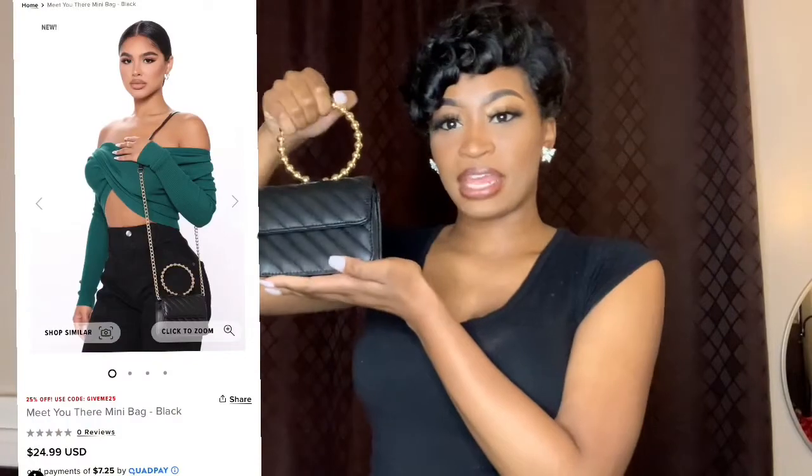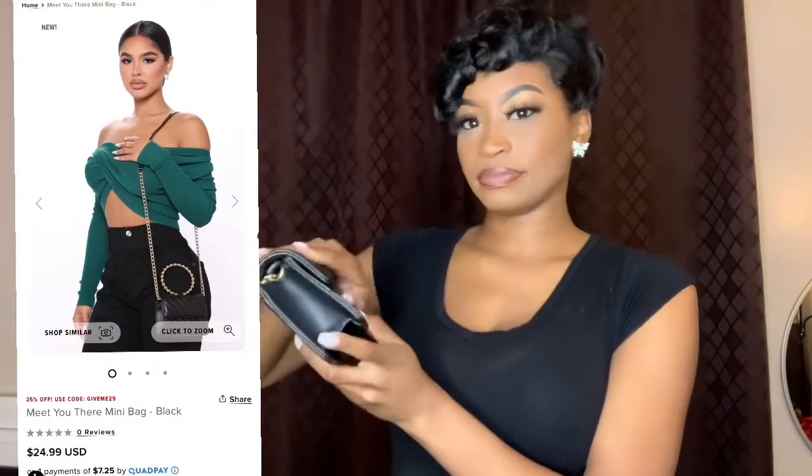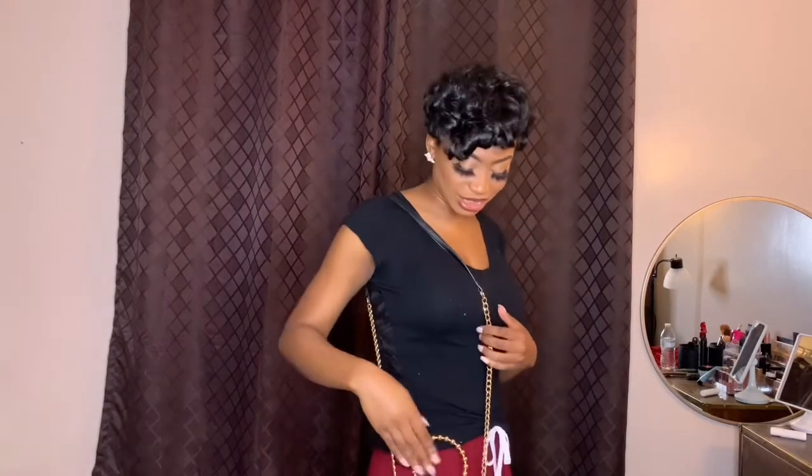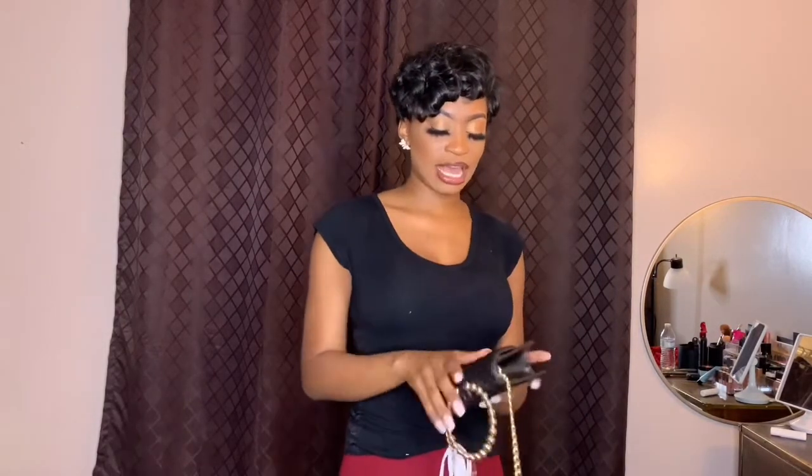So then the next thing I got was this Meet You There mini bag. It's actually got like a chain to go with it. It's really cute. I don't really wear purses all the time, but when I do wear them, I wear them for a while. The only thing that's killing me about this strap is that this is sitting up here, but you can always wear it like this. And the inside is very small.